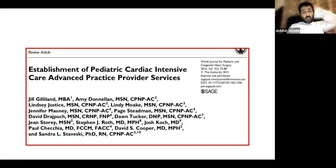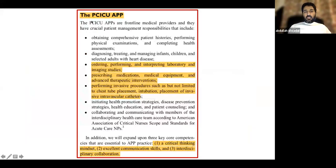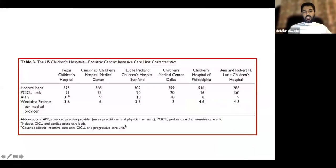The last thing I want to discuss with you is a new practice recommended by the Pediatric Critical Care Society. This is a recommendation from this society, where they recommend that the cardiac ICUs start using advanced practice providers or nurse practitioners. This was published in 2014. Actually, they give the authority to nurse practitioners to order labs, prescribe medication, and perform invasive procedures. They have to go through certain training to be able to do this, because it was proven that the nurse practitioner service has not only reduced the cost, but also reduced the mortality.